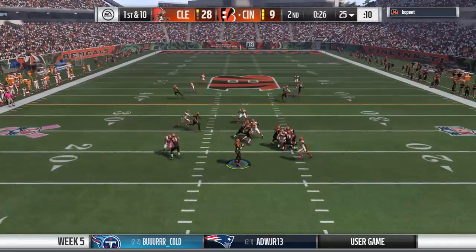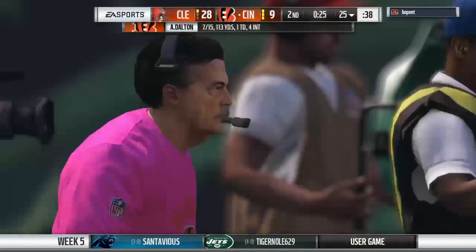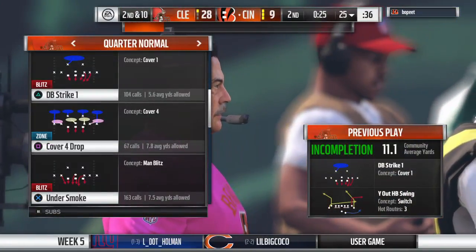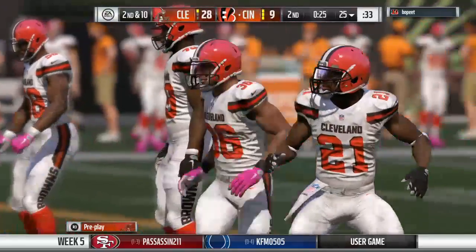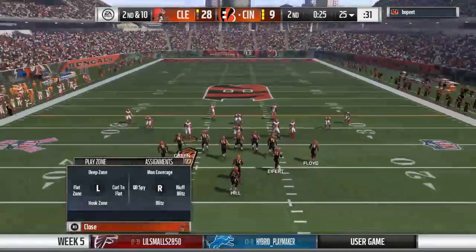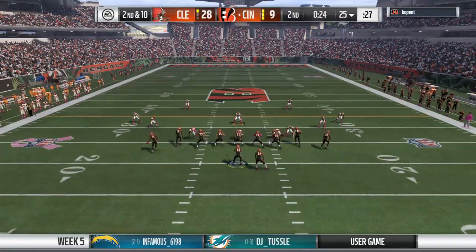1st and 10 for Dalton. And that'll be incomplete. They were trying to get it there to Michael Floyd. And that'll bring up 2nd down. It's a tried and true formula, and I don't think it'll change for as long as we play football. If someone's trying to throw the ball and you can put pressure on them and make it tough, that's only going to help your defense.